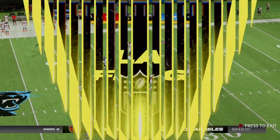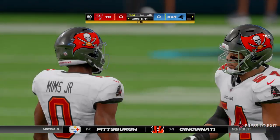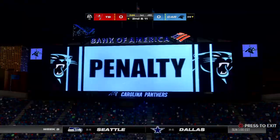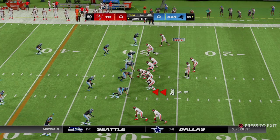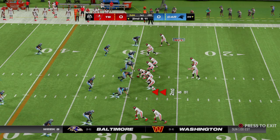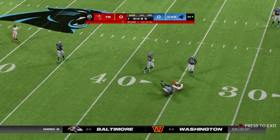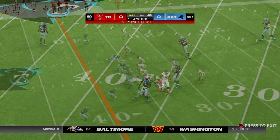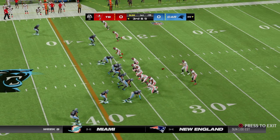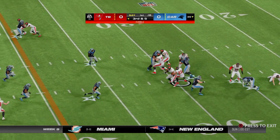And now some motion before the snap. And this will be our first penalty of the night's proceedings. And that false start penalty certainly not helping their cause here. 2nd down and long. Levis back to throw. Quick hitter here. It's complete. 3rd and 5. Back to throw, it's Levis. Nowhere to go here. He lost the football.